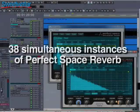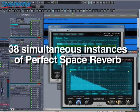For our DSP tests, we again used the Cakewalk Perfect Space Convolution Reverb. We were able to add 38 instances of the reverb to our session. They all ran simultaneously without any problem at all. Now, virtual instruments can be very demanding on a computer. They can use a lot of RAM, and they definitely can use a lot of CPU power.